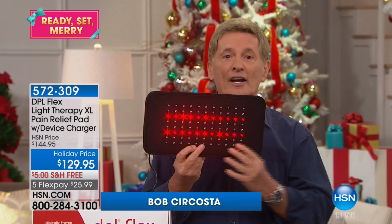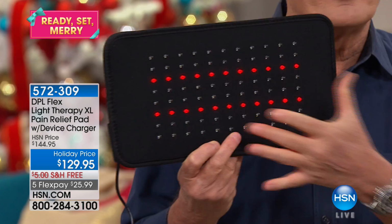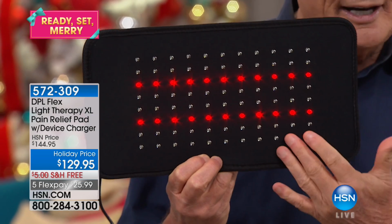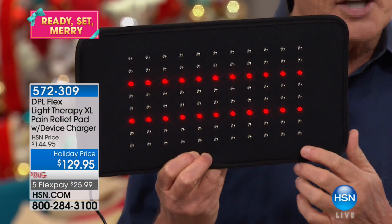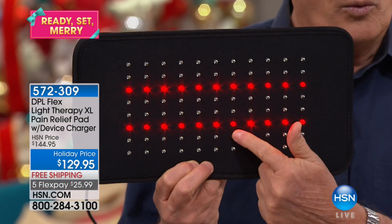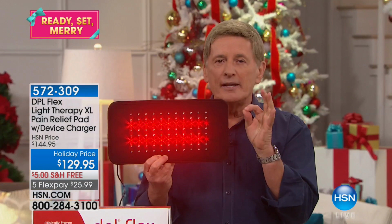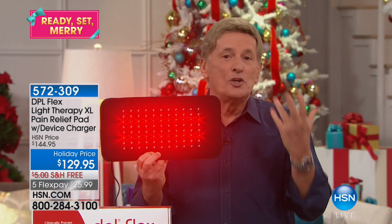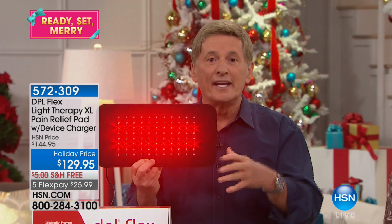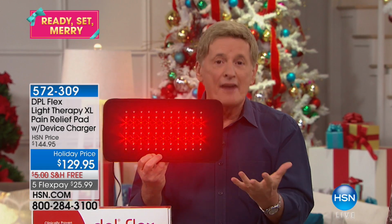Let me turn it on right here. This is the XL pad. This is the largest pad that we have ever made. It is 96% larger in the treatment area. You're getting 46% more of the infrared lights. And by the way, it looks like the lights are off and they're not working. Those are the infrared lights. And that's what makes the big difference here. See, the human eye cannot see infrared. That's why they look like they're off. But they are working. And I want you to know that so when you get this at home, you don't think it's not working. It is definitely working.